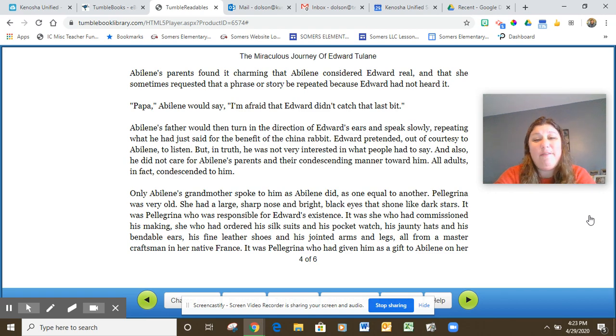Edward pretended out of courtesy to Abilene to listen. But in truth, he was not very interested in what people had to say, and also he did not care for Abilene's parents and their condescending manner towards him. All adults, in fact, condescended to him. Only Abilene's grandmother spoke to him as Abilene did, as one equal to another. Pelgrina was very old. She had a large, sharp nose and bright black eyes that shone like dark stars.